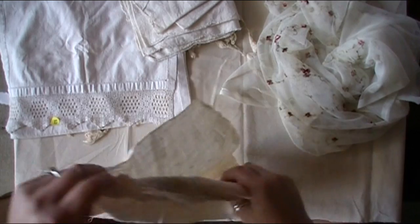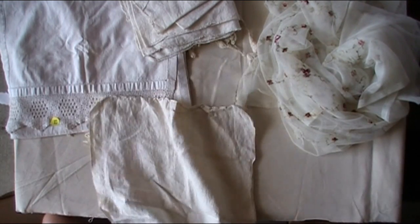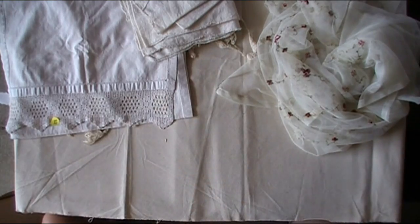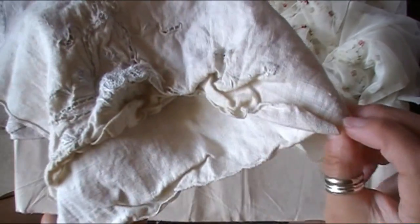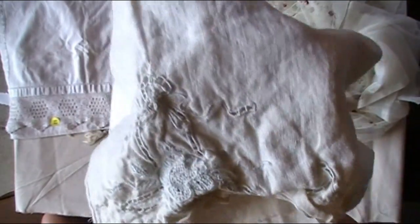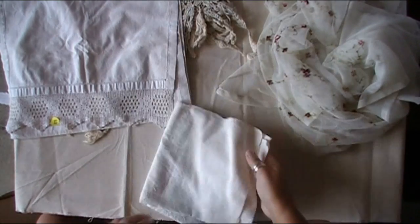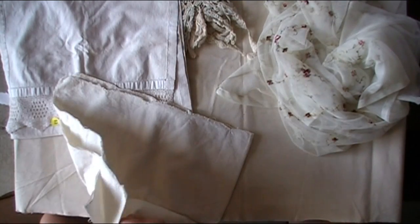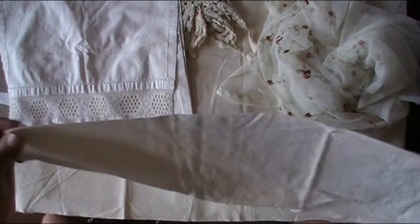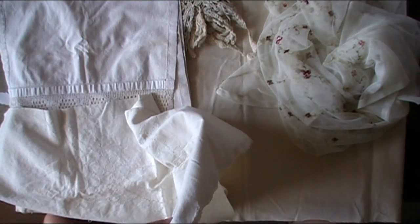Here's another, like a napkin, or I'm trying to find right side up. Okay, it's right here. I love how this is all curled like this, just so cool. And here's the end for that one. So there's that. And then here is another larger tablecloth. It's folded in half, but it goes from here all the way to here. And I'll open it up so we can see the detail together.